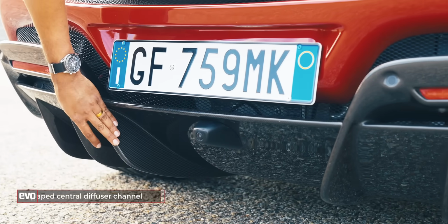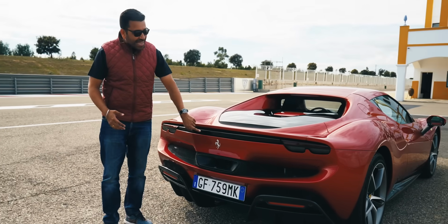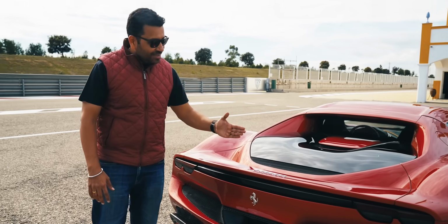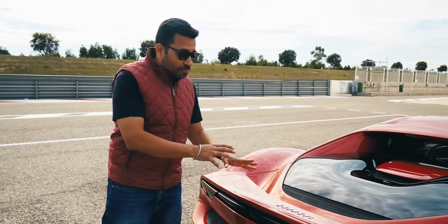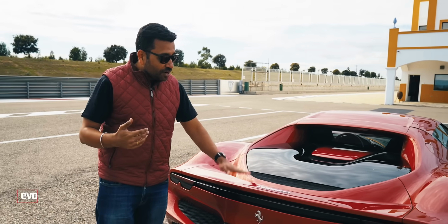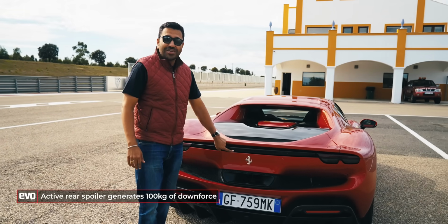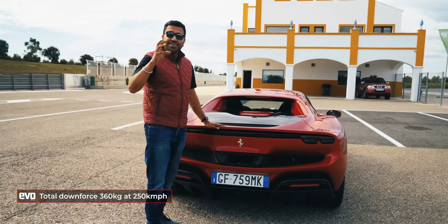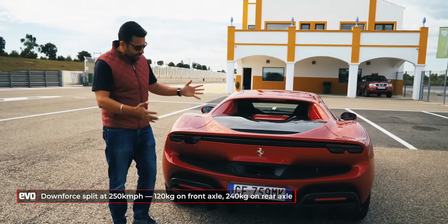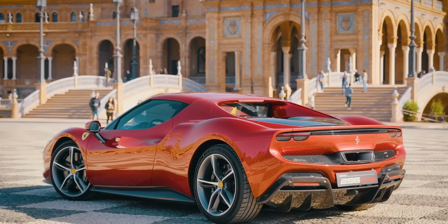This is the S-shaped diffuser, a central exhaust, and this is the most crucial element. This is the active aero device. So this spoiler deploys at speed, it comes up and it increases the downforce at speed. Earlier, the active aero elements on other Ferraris actually worked to improve the top speed, so they worked to reduce drag, but this increases the downforce. This adds 100 kilos of downforce, and in total it generates 360 kilos, 120 on the front axle, 240 on the rear axle. But just look at it in terms of the styling. My God, in red, it looks phenomenal.